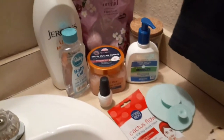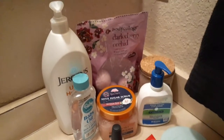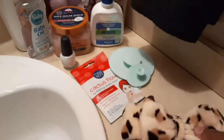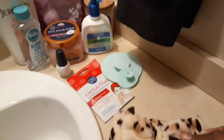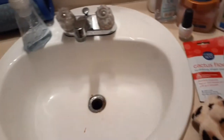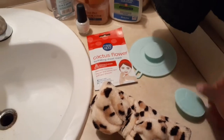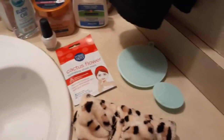And as you guys can see, I am getting ready to enjoy some much needed me time, pampering myself, and just spending some quality, quiet me time with no children running around screaming. They, of course, are all in bed. But here are a few of the items that I'm going to be using during my pampering time.